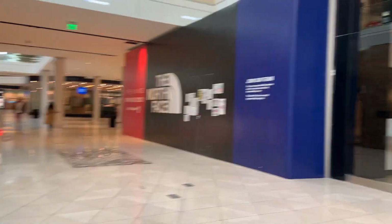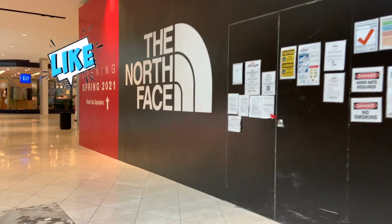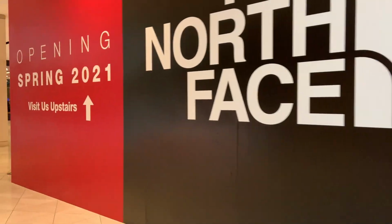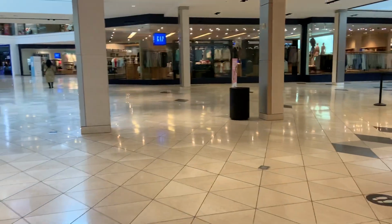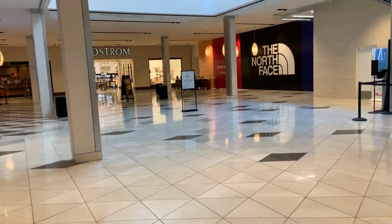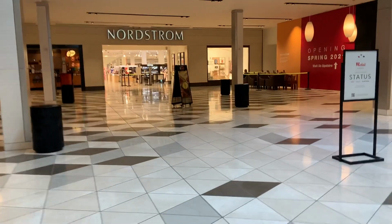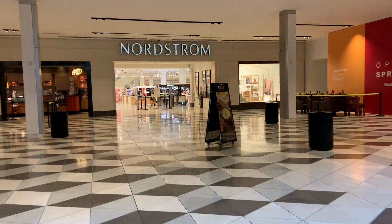So empty here. There's this empty space over here. Looks like this North Face is opening up very soon. Oh, it's opening up upstairs actually, so I don't know if I saw that earlier today. There's a Gap there. Banana Republic. There is nobody entering the Nordstrom except me.